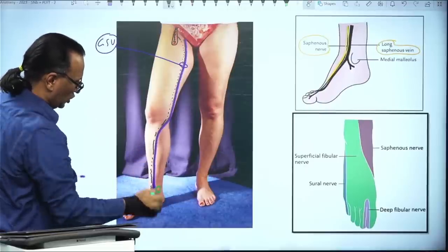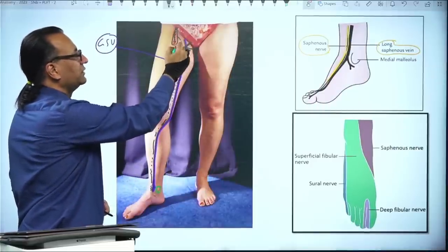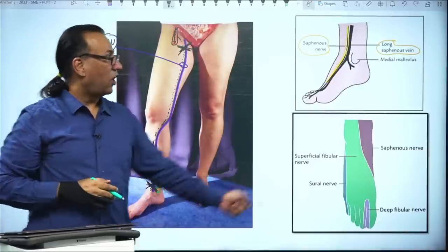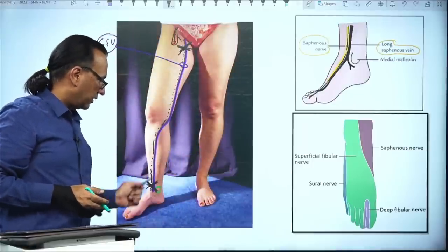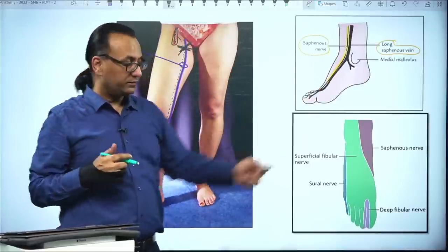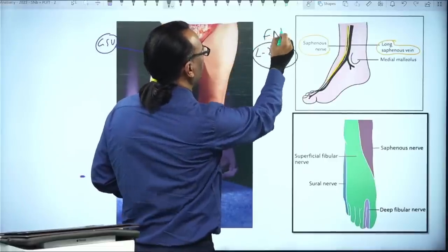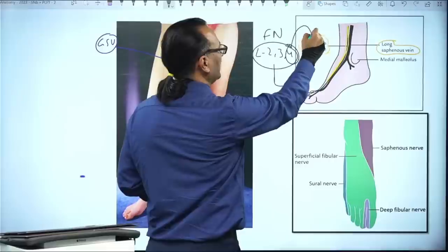Now the point is, when I was removing the great saphenous vein, flush ligation, and at this point anterior to medial malleolus, when I was stripping, I have damaged this nerve. Or maybe I have not damaged this nerve, but due to edema, because you remove a vein, there'll be edema. So edematous compression of this nerve, which dermatome? Remember that saphenous nerve is a branch of femoral nerve. Femoral nerve is L2, 3, 4, and that will give us saphenous nerve, but only the last value, 4. So the sensory loss will be at L4.